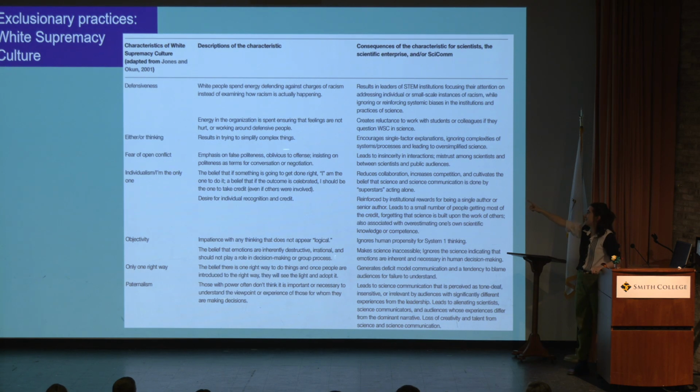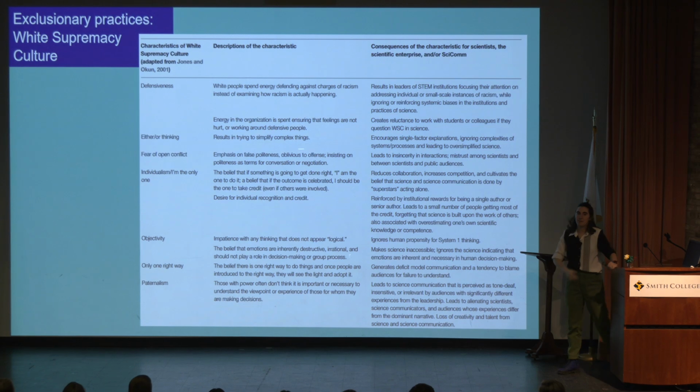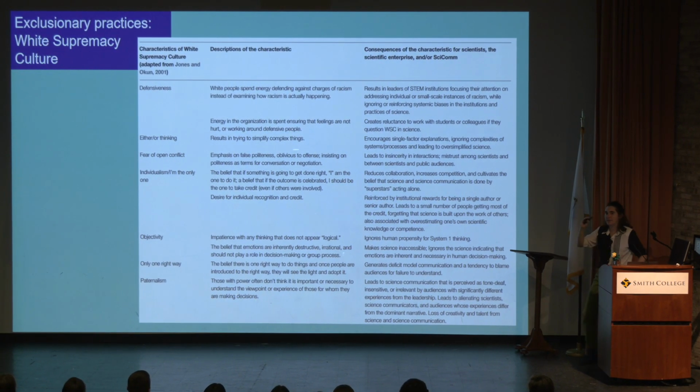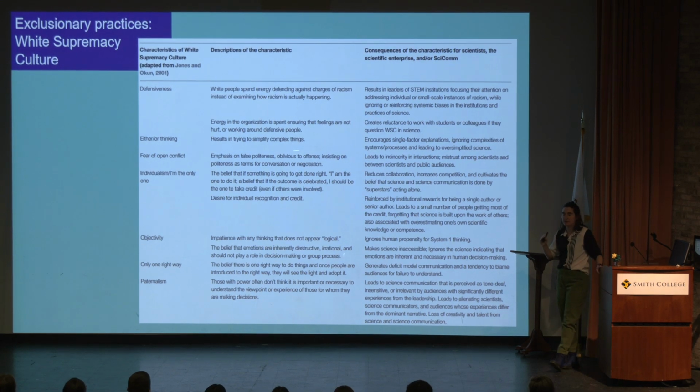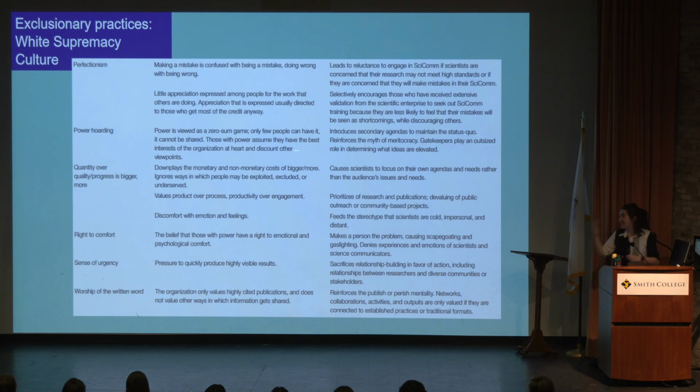So in terms of white supremacy culture, it's good. We should bring some lightness. There's an amazing paper by Jones and Okun in 2001 that names different pillars and characteristics of white supremacy culture. Things like defensiveness, either-or thinking, fear of open conflict, individualism, objectivity, only one right way, and paternalism. It goes on: perfectionism, that's a big one we think about in the lab, power hoarding, quantity over quality, right to comfort, sense of urgency, and worship of the written word.